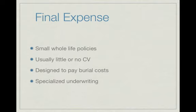The underwriting for final expense insurance is what makes it special. There's not going to be a medical exam with final expense. It's not even going to be like getting a non-med term policy. It's even easier than that. Final expense underwriting is very, very loose and is designed to accommodate a lot of different folks with a wide range of different potential physical ailments or colorful health histories.